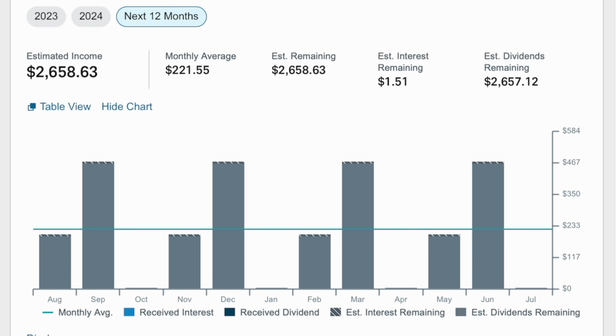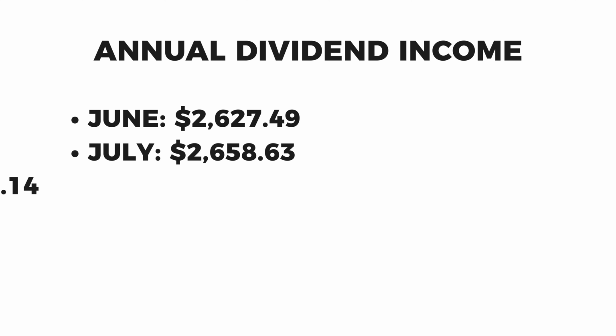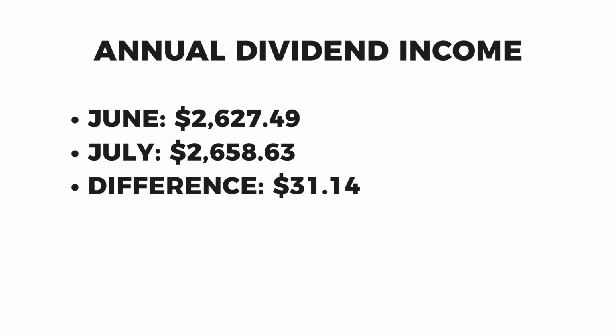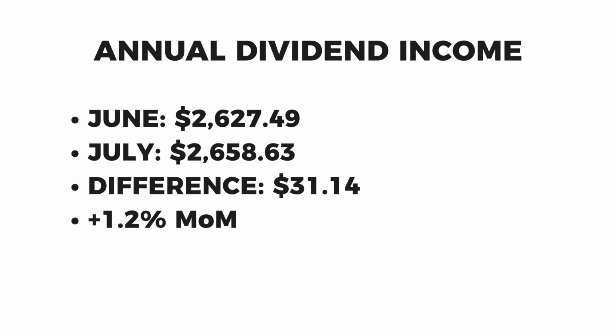We see that my annual dividends and interest are at $2,658.63, which compared to the $2,627.49 that I had last month is a $31 increase. That's obviously small, but it's nice because it's the first month in the last 4 months that the number has actually gone up. And that's because of all the changes I've been making in 2024. So this is a nice change of pace to see it going back up, even if it's just a little bit.